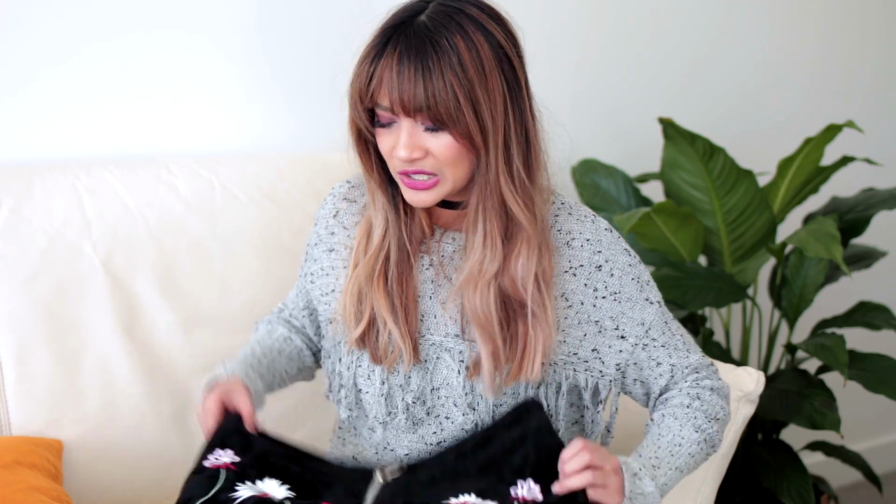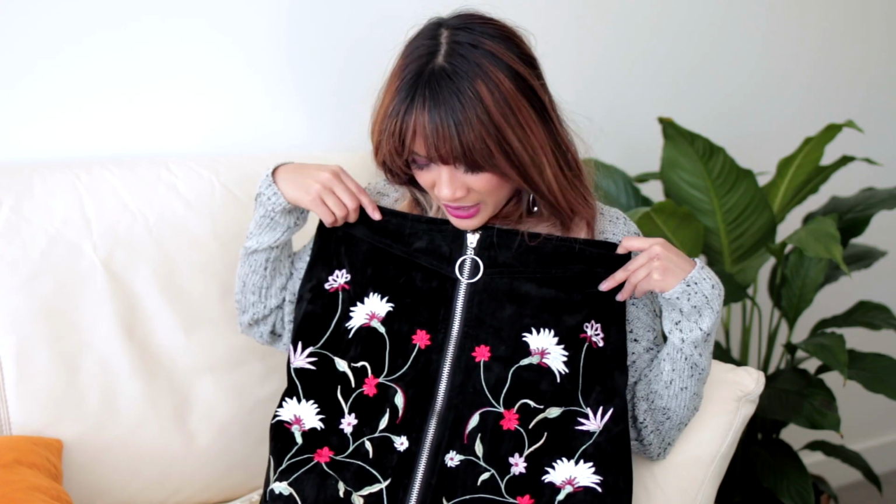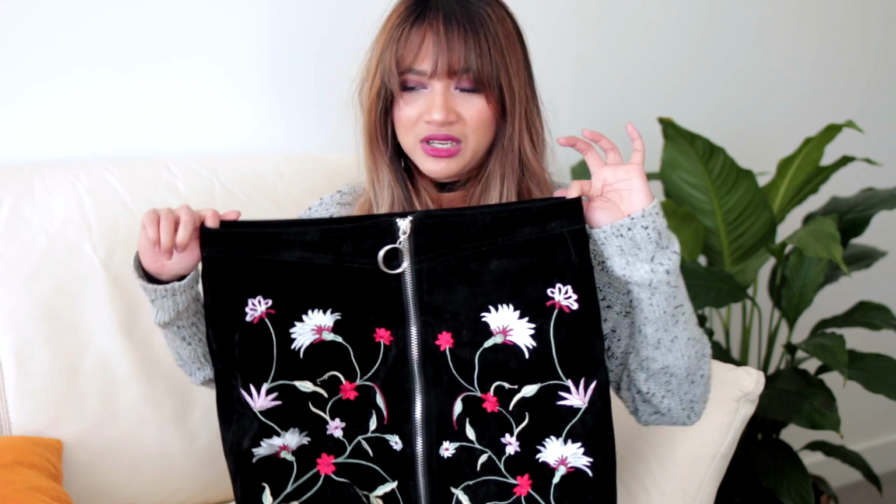But what I might do is get this taken in, because I really like the length. And if I pull it against myself, it fits really nice. So I want to see what I can do about that, because I really do like this skirt. Or maybe I just order it in a smaller size, I don't know. But yeah, it's just such a shame it doesn't fit me.